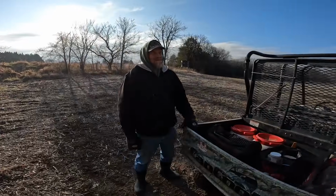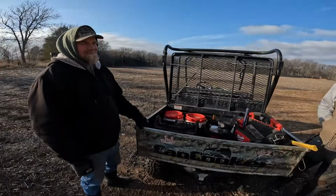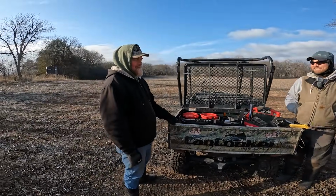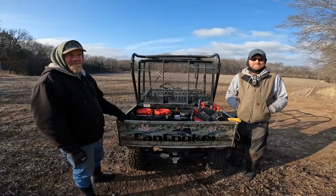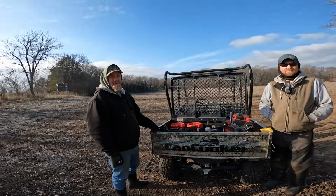So we got to get some skinning going for Pete. Pete's riding the line with us today. You having fun, buddy? Oh yeah, yep. Yeah, we're out here. It's been a good time. I really appreciate both of you being down here with me.